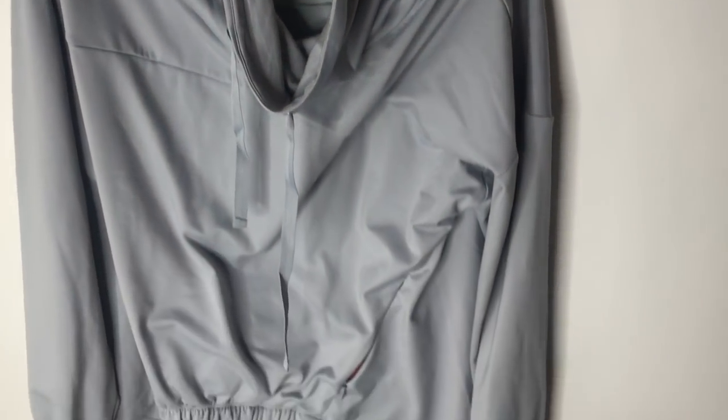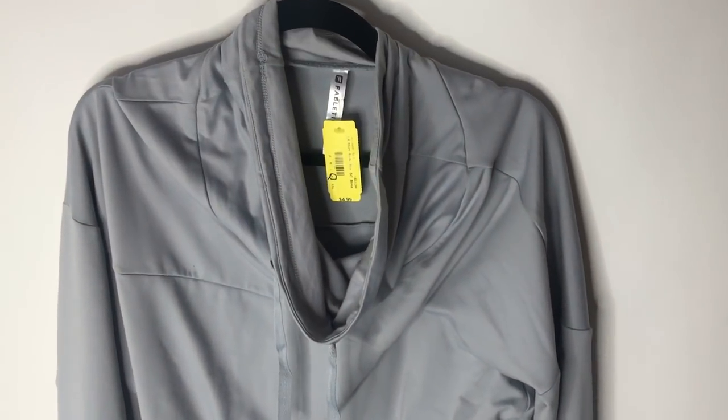Cowl neck hoodies are in, so $2.50. Definitely had to pick that up. I might keep it. We'll see.